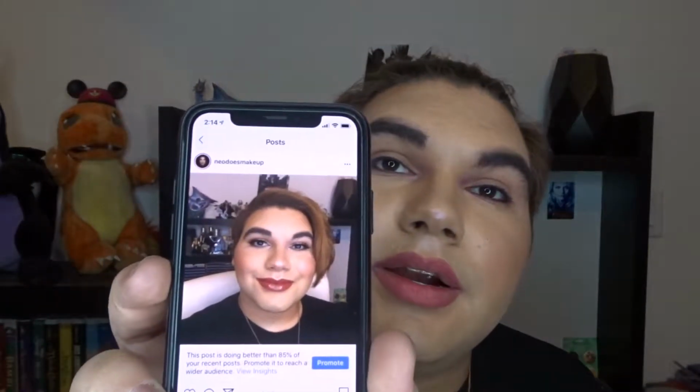Next is probably going to be Pat McGrath, which I did already try. I used it in a look. The foundation goes on nicely with a sponge, which is what I wanted to try, versus a brush. And it looked really good on the skin. So this look right here, the one that came out on the 6th, was using the Pat McGrath, and it looks really good on the skin.